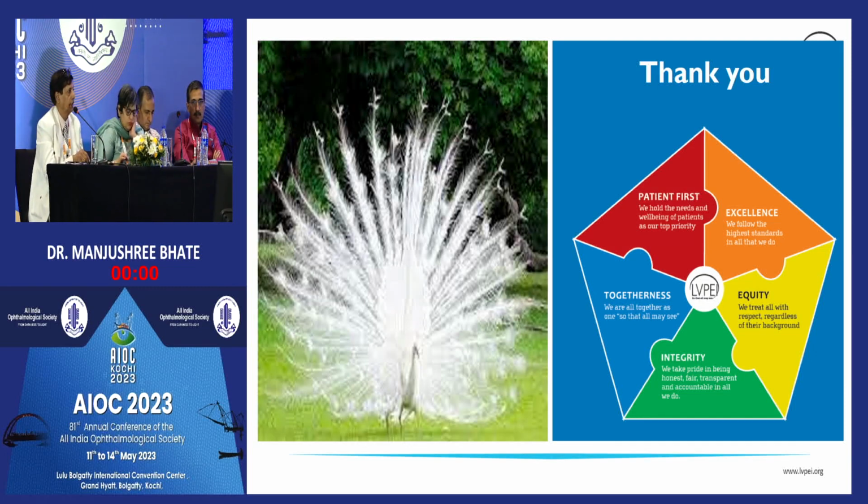It's my favorite peacock. That's an albinotic peacock, yes.